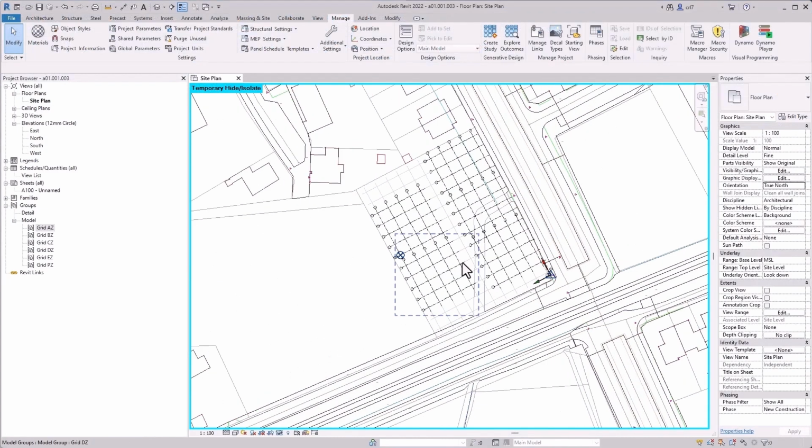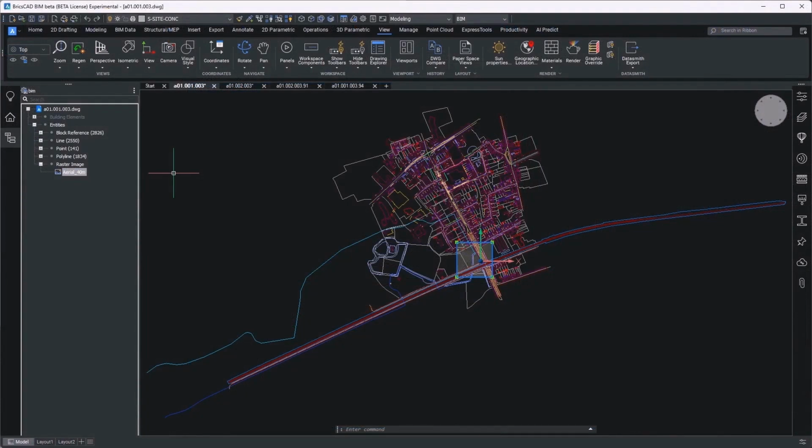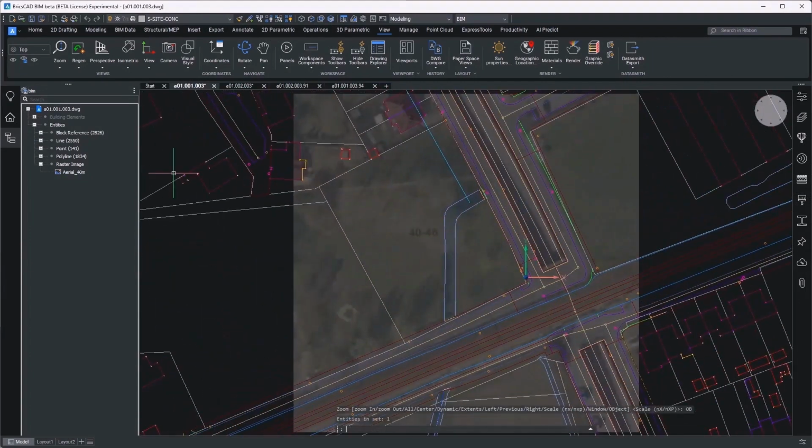Your DWGs and IFC exports can be geo-referenced to the same locations as any other trade on the project, regardless of whatever other software they may be using. Develop your project scope with the absolute confidence that when it comes time to deliver, your modeling will drop precisely into place as intended. No moving, no rotation, no scaling necessary.